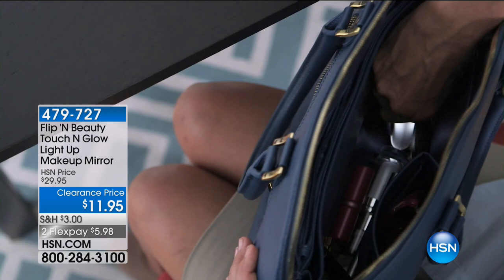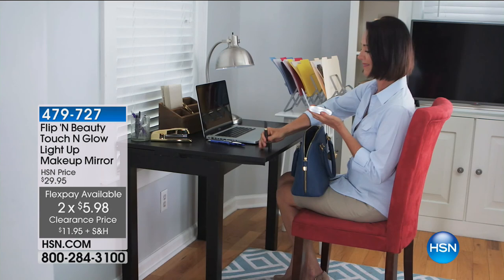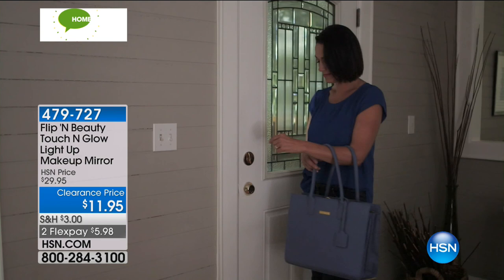It's the ultimate compact mirror wherever you go. But it also has proximity sensor technology, so when you reach in and touch it, it illuminates. 5x magnification, there's a lot to get to. I only have about 700 in each option.